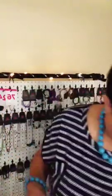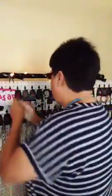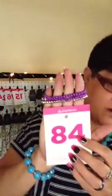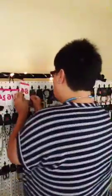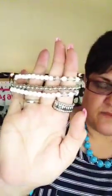I have two of these. They're going to be number 15. They are a set of stretchy yellow and silver. Number 15, if you want a set of those. I have two of these, I believe. Number 84. You get two purple and one silver bead stretchy bracelet. Number 84. This one is white and silver and the clear beads, set of three, stretchy, number 100.